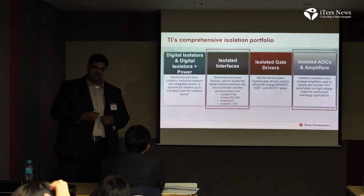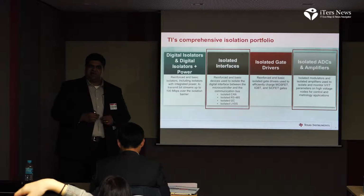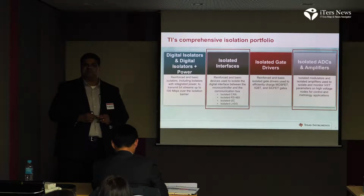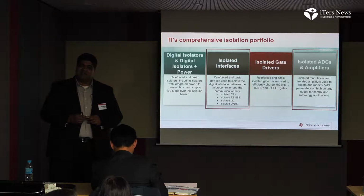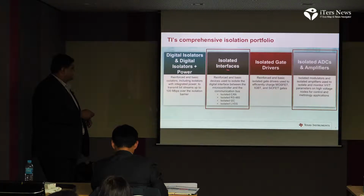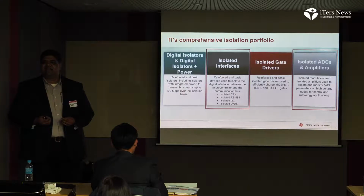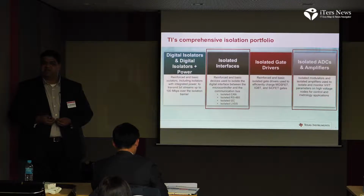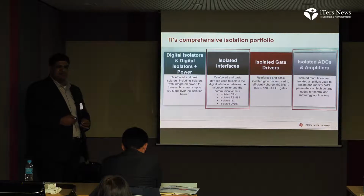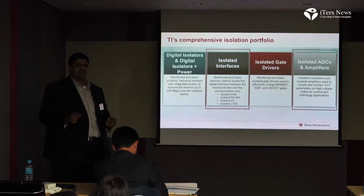What we've also been able to do is integrate an isolated power supply, an isolated DC-DC power supply, within the same small form factor. And this is something that provides not only a very high level of reliability, but also flexibility to the system designer. We've got isolated interfaces. Basically, we've taken the best transceivers that TI has to offer and integrated them with a digitally isolated barrier also. So from an isolated CAN, RS-485, I2C, and LVDS perspective, we've got comprehensive solutions for pretty much any communications need.